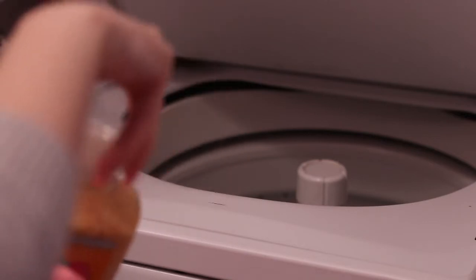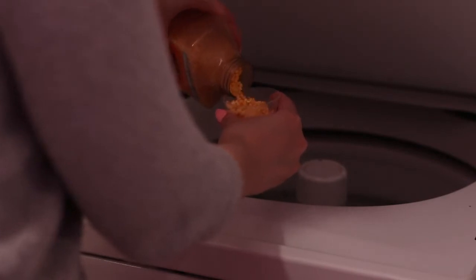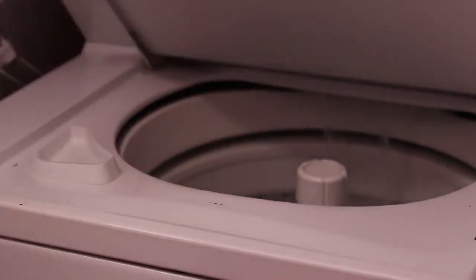And of course, we've got to do our fragrance boosters here. I like the noises they make. I just put 1 cup in. I think you're supposed to do 2 cups for a full load of laundry, but since it's just the dress and a couple other small things in this laundry load, I think it's fine. And in she goes. See you on the other side, my friend.